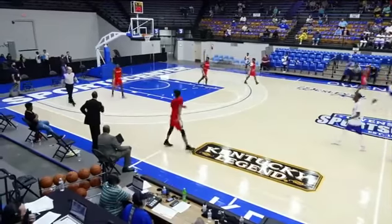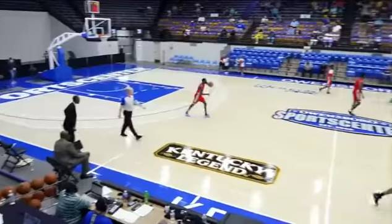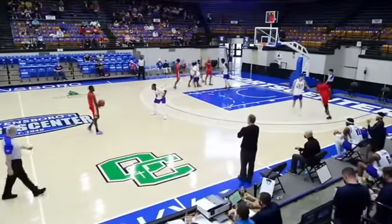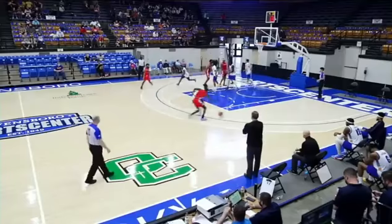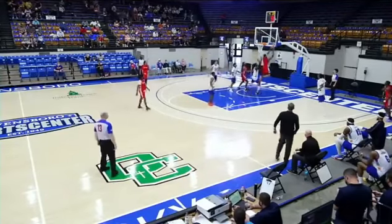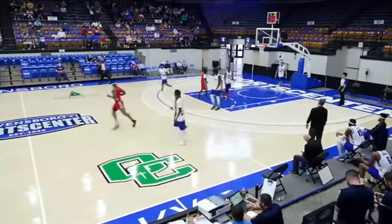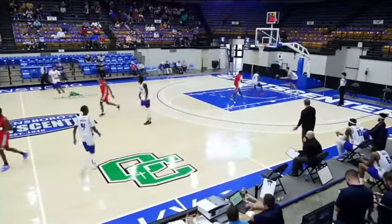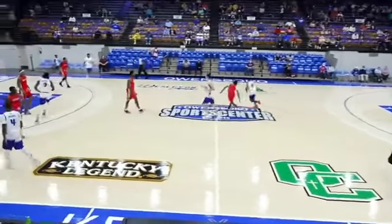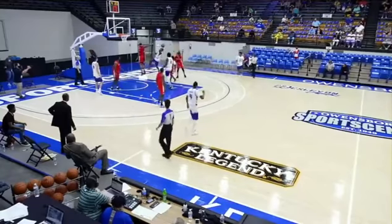So he's shot it better than any Thoroughbred this afternoon, and single-handedly bringing the Thoroughbreds back here within 3. Yeah, they're struggling at the guard position to keep him in front. Hill, tough fadeaway on the baseline. I was about to say, if that goes. But Murphy there on the glass. That's a growing concern, I think, if you're Coach Anderson, the ability to rebound the basketball. Too many second-chance looks so far early in the season.